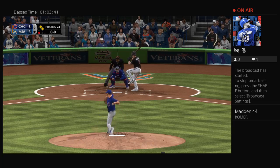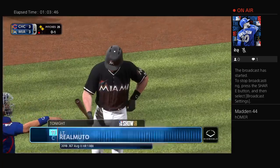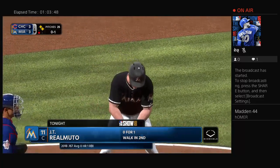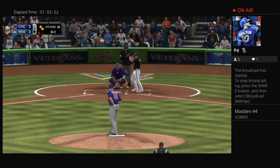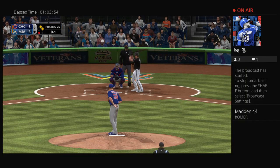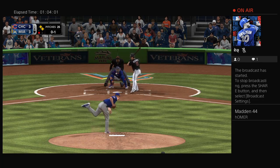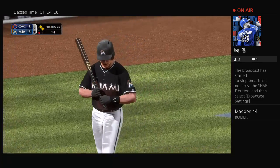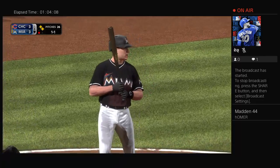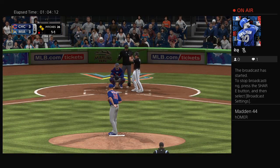In now, JT Realmuto, as he will take strike 1 on the fastball here. No balls and a strike. He was a ground out victim last time up. The 0-1 pitch. Breaking ball as this runs in on him, and he has to step out of the way that time. Runners are at first and second with 1 away.